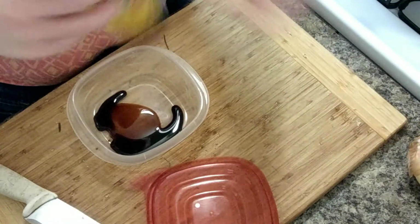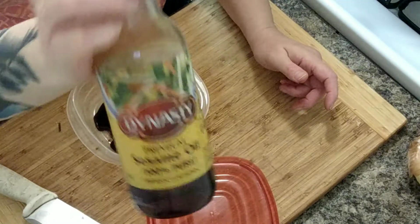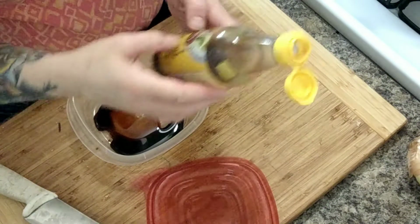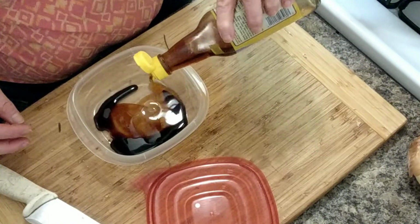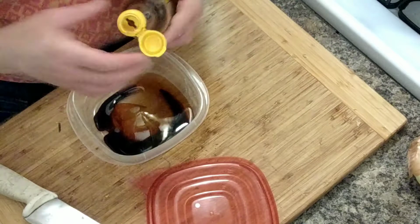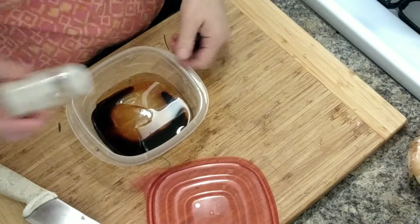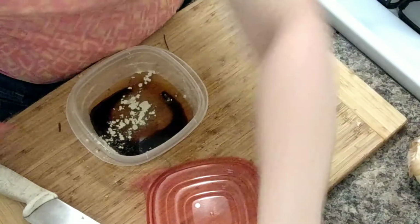And then I'm going to do 2 tablespoons of roasted sesame oil. And this is the pouring bottle I use, but I buy it in a big can in Chinatown or in an Asian grocery. I find I save a lot of money when I do that. So about 2 tablespoons of that. And then white pepper. Nice and spicy. And some salt.